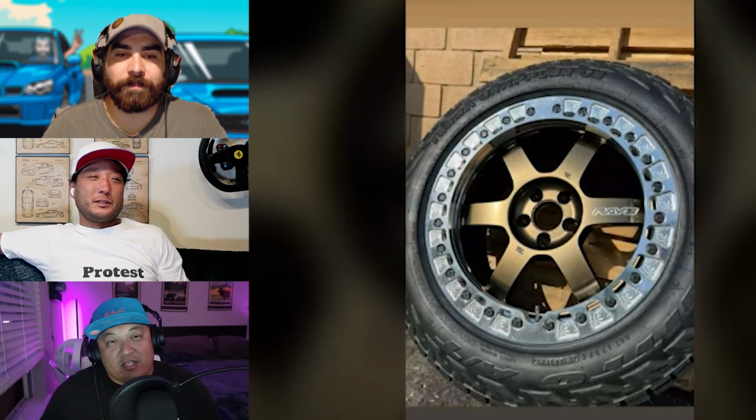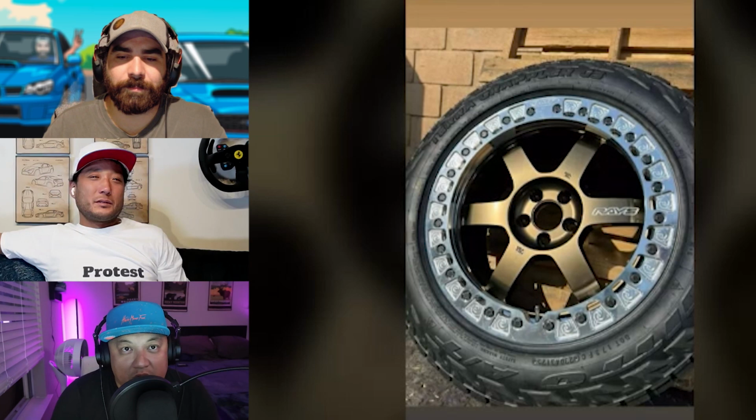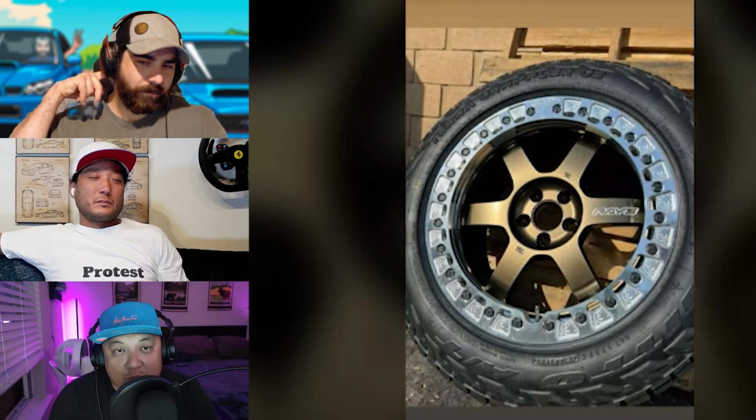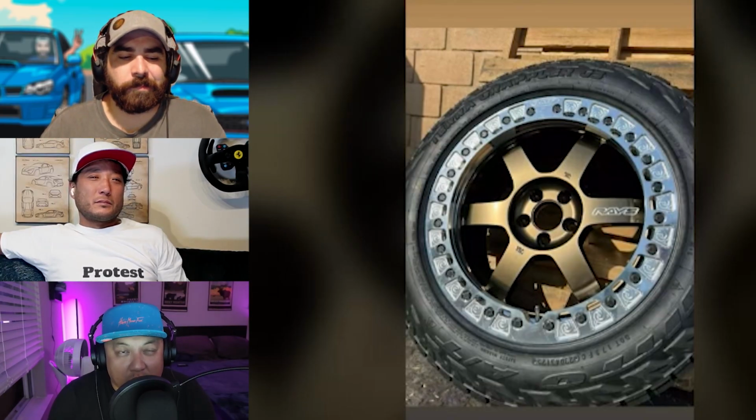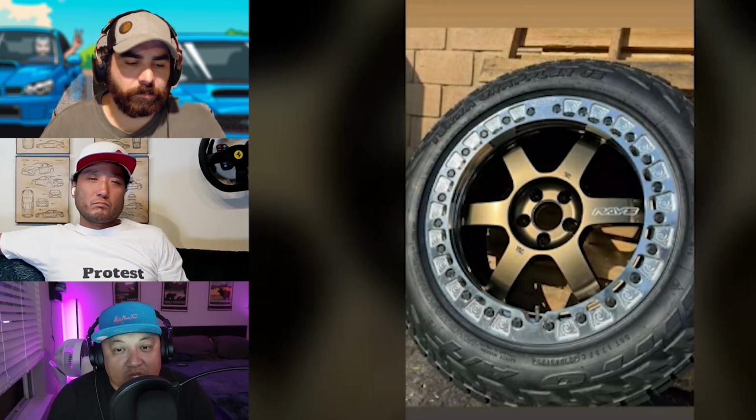Wow. And then Nitto, they just released their Terra Grappler G3s in Subaru sizing. So I've been on Nomad Grapplers for the past couple seasons and years, but I wanted a more aggressive all-terrain tire.